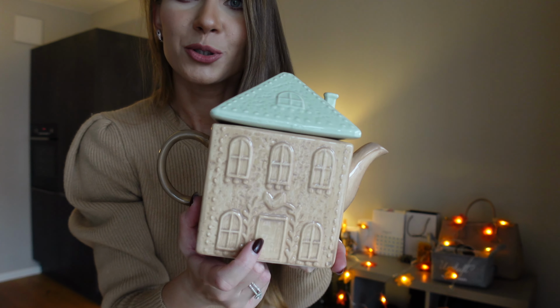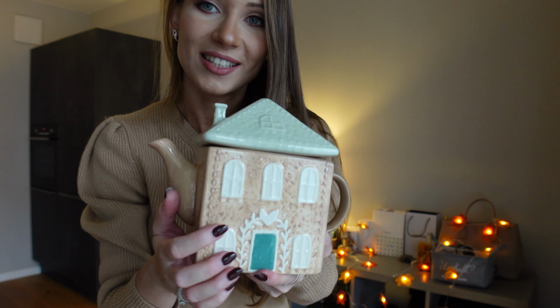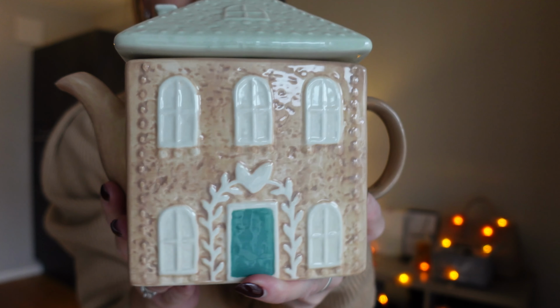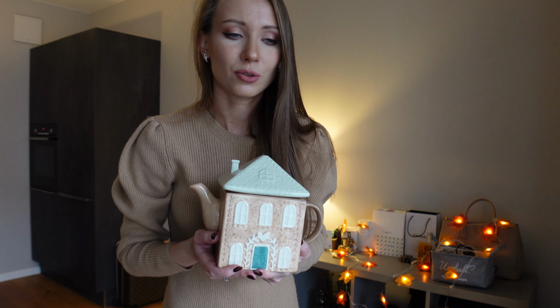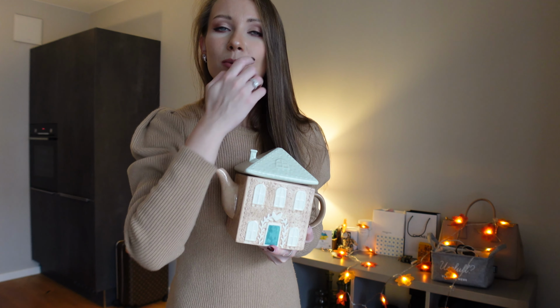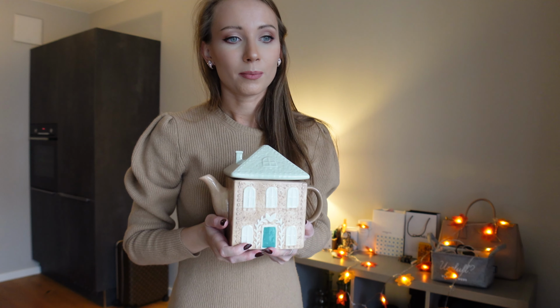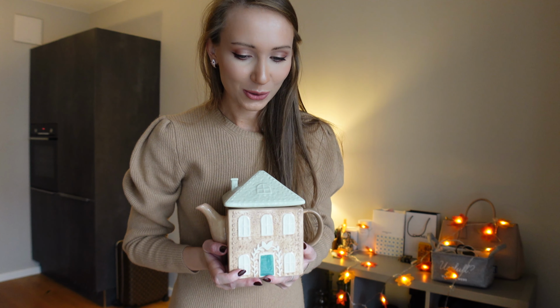And I'm showing you the side with a brown door. On the other side there is a blue door. If you are looking for a cute teapot, this one from Next is just amazing. And generally I really like the home products from Next, especially their Christmas collection is usually really nice. I have lots of their Christmas towels, and I also have their Christmassy bed linen. Anyway, that was the last product that I wanted to show you today.